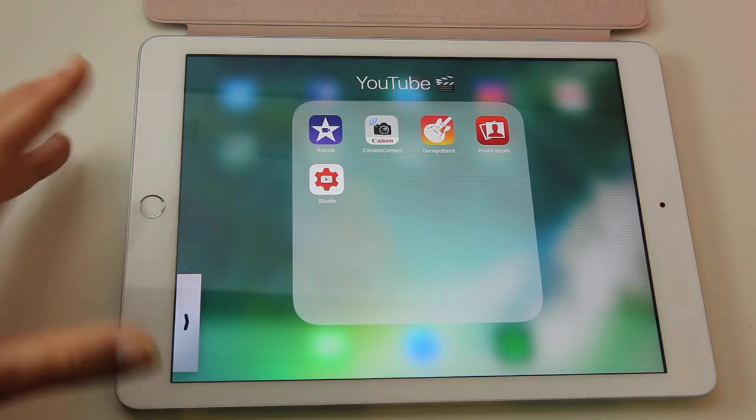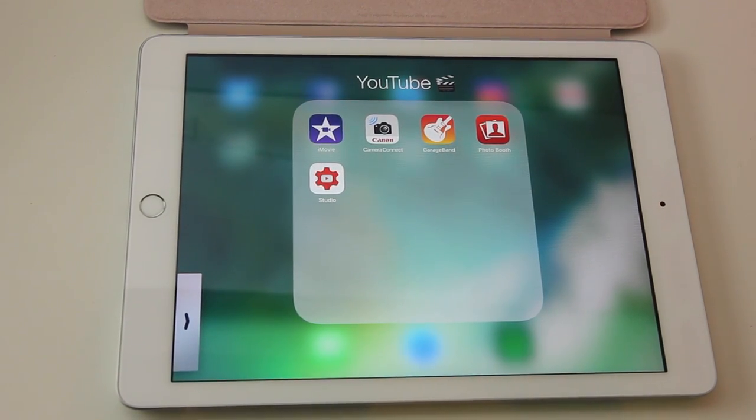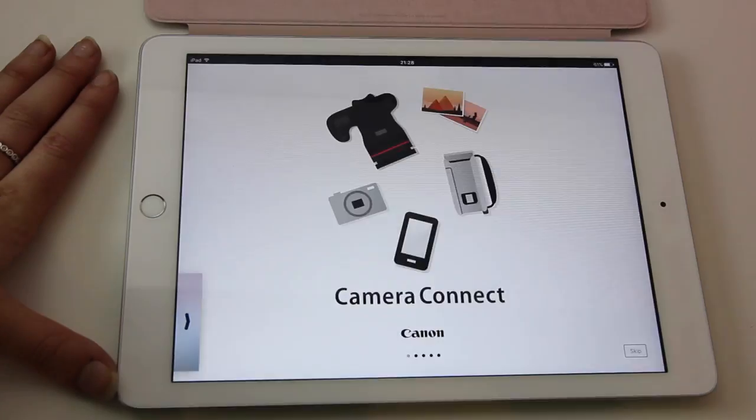And then finally, my last folder is YouTube. So I have iMovie, in case my Final Cut's playing up. Then I have camera, connect.